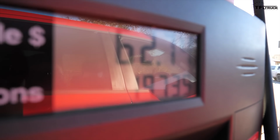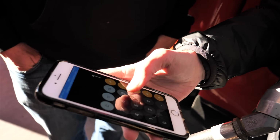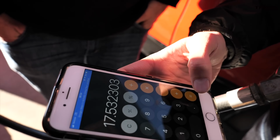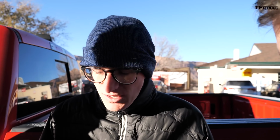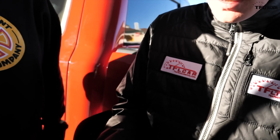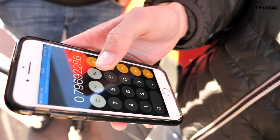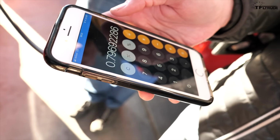19.735. Okay, so 346 divided by 19.735. Ready? 17 and a half. It's better than the trip computer said, but let's see how far that is off the claimed highway miles per gallon. So I'm going to divide that by 22 on the highway. So we're roughly 20% off of what this truck should get on the highway.